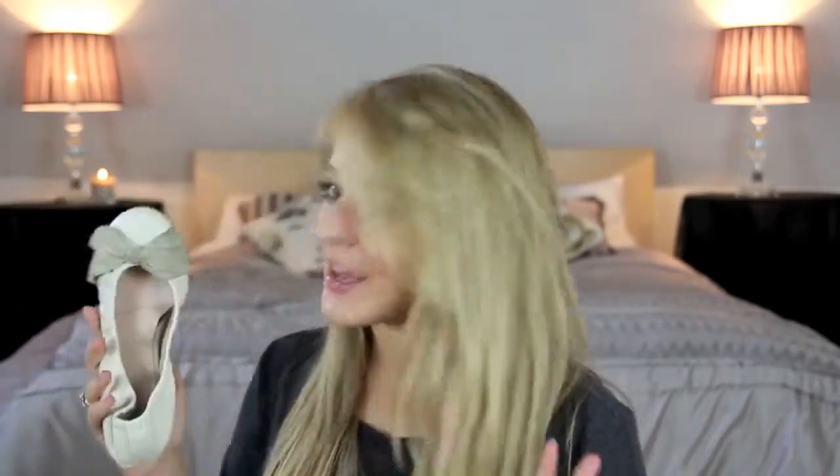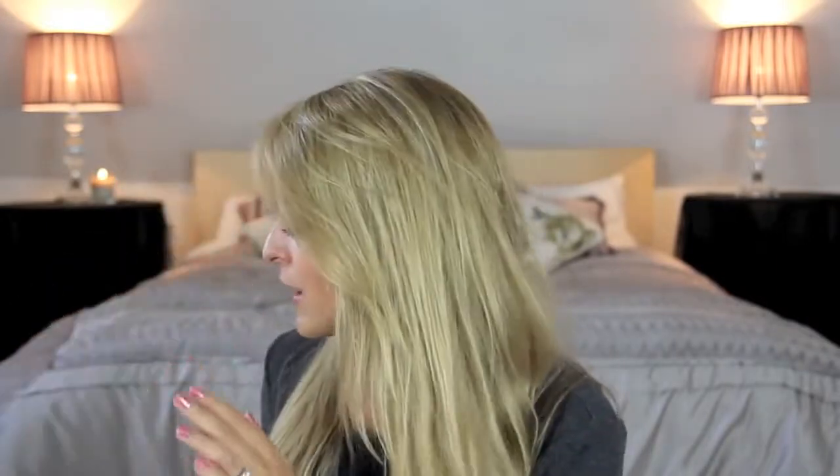And if you guys have seen a similar style to this on the high street, please let me know because I would love to replace these when they finally get too dirty to even wear. So yeah, those are my River Island flats, which I love.